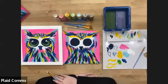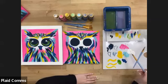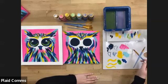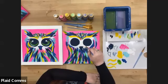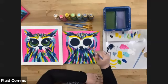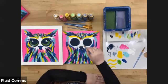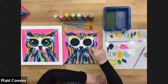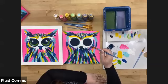Okay, so now my eyes are a little bit cleaner, a little bit more crisp. So I'm going to start by, again, I have my number 10 round brush and we've got wicker white. I'm going to go just right beneath the eye, and I'm going to do a flicking motion out to the side, just like the feathers you've been doing, how we pulled up and pulled down. I'm going to follow the shape of the eye and flick out to the side to create that feather look.